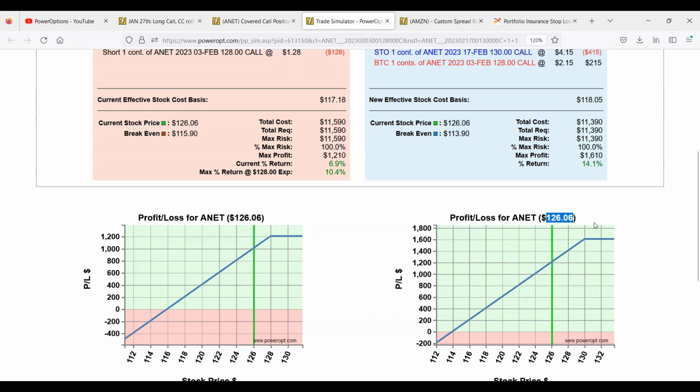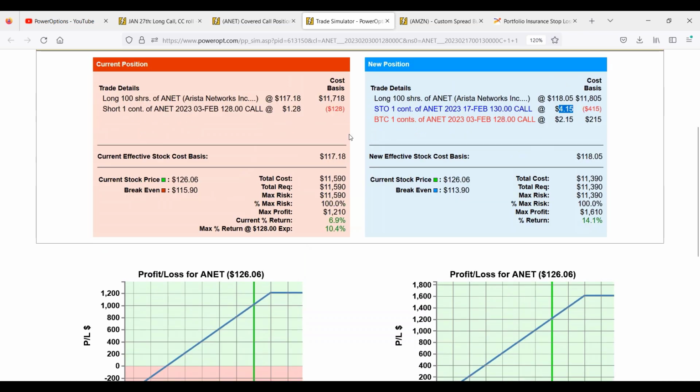We've given ourselves another 4-point cushion. Now we could go higher up, but we're not going to start seeing those premiums there. The counter to the buyback cost of $2.15, maybe it'd be at $135. But again, that's just rolling for a break even. We still have the $128 in play. Here we're rolling for a reasonable credit, even if it's only 4 points away from where we are right now.